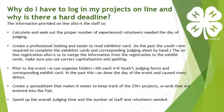I know it may seem like a pain. You may be entering 1, 2, 3, 4, 5, 6 projects, and it can get kind of repetitive doing it online. But think of me, I have to go through all of them, all 250 projects that are usually submitted. I have to match cards to judging sheets, and I do all of that for you so that when you come in it is all ready for you. So again, doing things ahead of time and doing them properly saves everybody a bunch of time in the end.